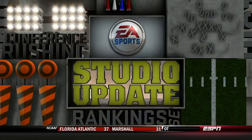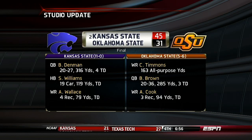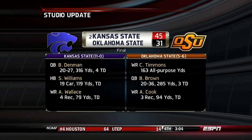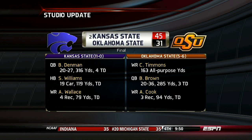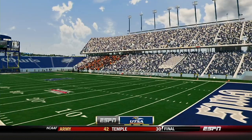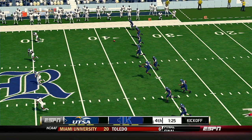Let's go to the studio for this Reese Davis update. The Wildcats were ranked number 2, and after that performance, everyone knows why. And for Kansas State, 11 straight wins. And for Denman, a terrific day, more than 300 yards passing. The Wildcats get the 2-touchdown victory. Reese, we're not going to have an exciting finish here, I can tell you that. And it looks like they're ready for the kickoff.